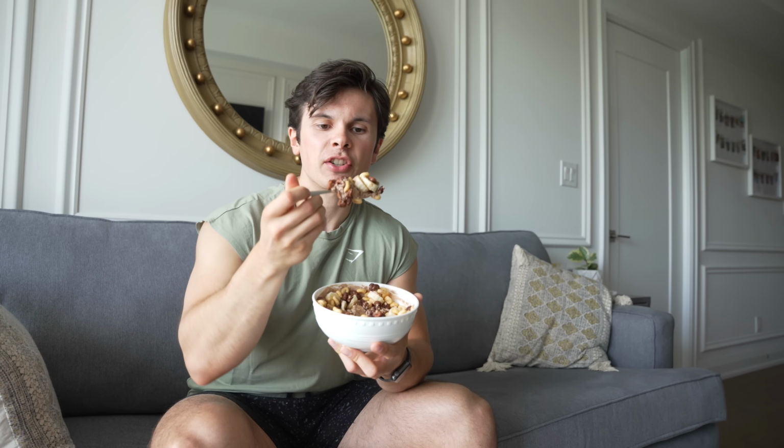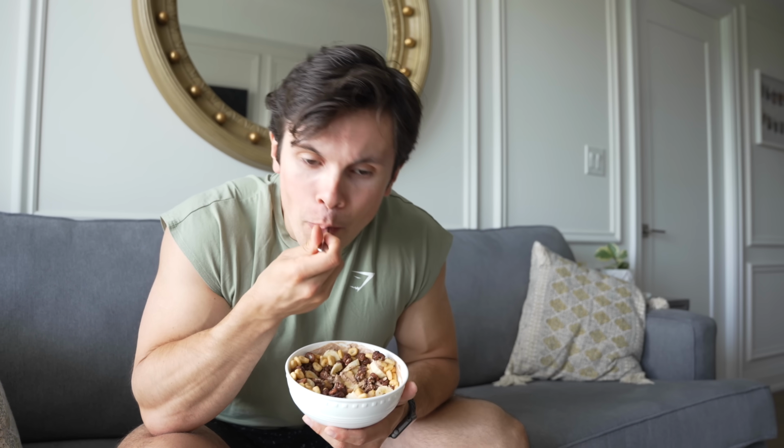Calories and macros will be on the screen right now, and look at this. It's like a DQ Blizzard, it's like an adhesive. Banana, Magic Spoon, yogurt, peanut butter, coconut in one mix. I just logged out for a second, that's so good.